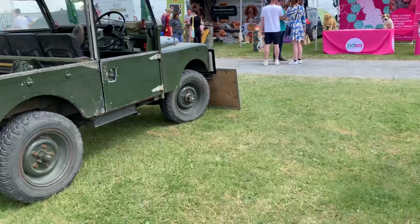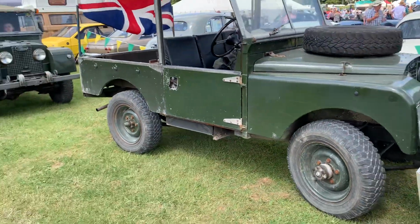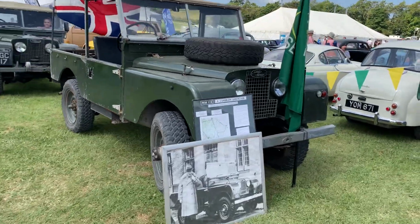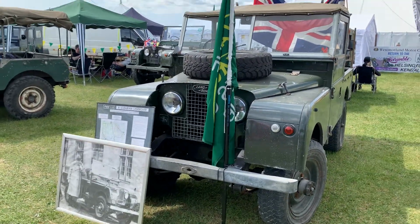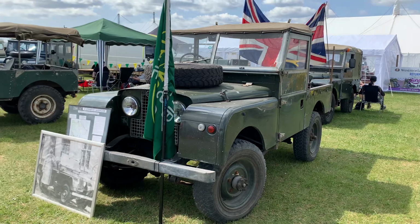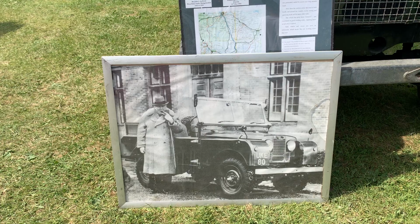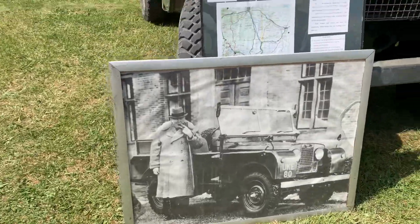Okay, moving on here, another well-known vehicle. This is Trevor's, and all the vehicles here are the Northwest contingent. This is Trevor's PRM. This is from Cumbria. And this is an 86-inch vehicle. So again, you've got the inverted T-shaped grille. Trevor has owned this for a good amount of years. Well, that's Trevor and the PRM. And of course, there's a picture there of Winston Churchill with a UK E80 as well. Obviously, that is Winston Churchill and not Trevor.